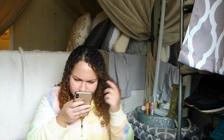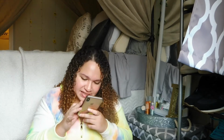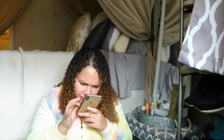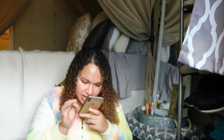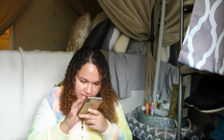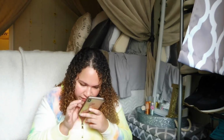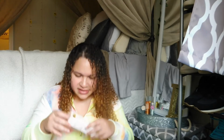The next thing I'm going to be showing you is a vitamin, and it's by Sundown Nutrition Vitamins. It says that Sundown Vitamins are clean vitamins you can count on. All Sundown products are non-GMO and free of gluten, dairy, and artificial flavors. Hashtag Sundown Nutrition. So basically this is a vitamin B complex. It just comes like this.